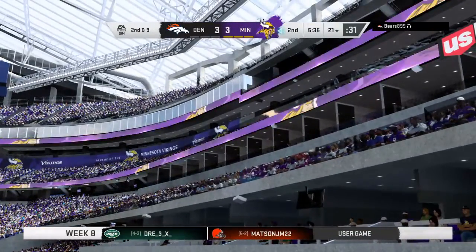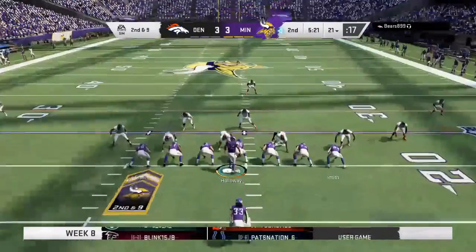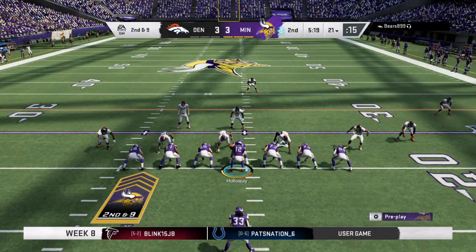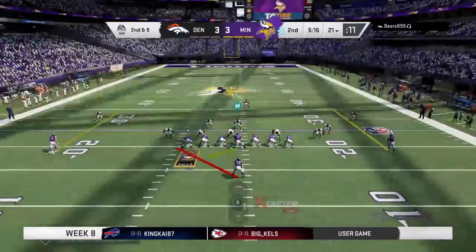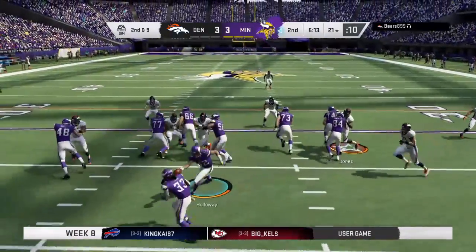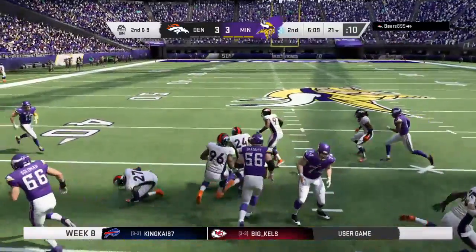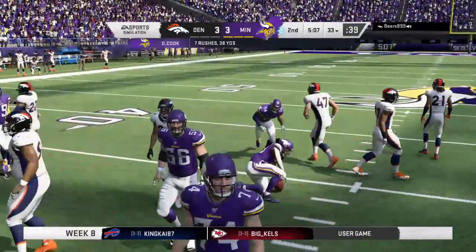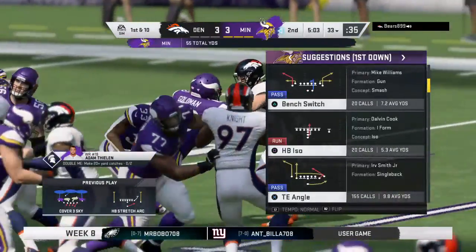We'll see. 2nd and 9 now from the 21. Let's get it together, defense. Check 37. Back. Under 10. Now a run with Cook, and he's got it past the 30 before he's hit and dropped. 12 yards there. First down, Vikings.